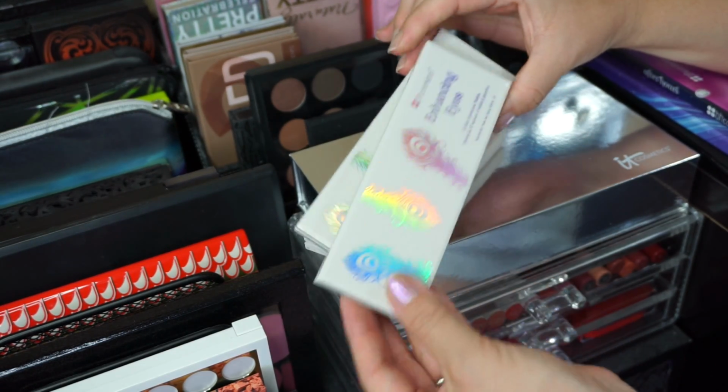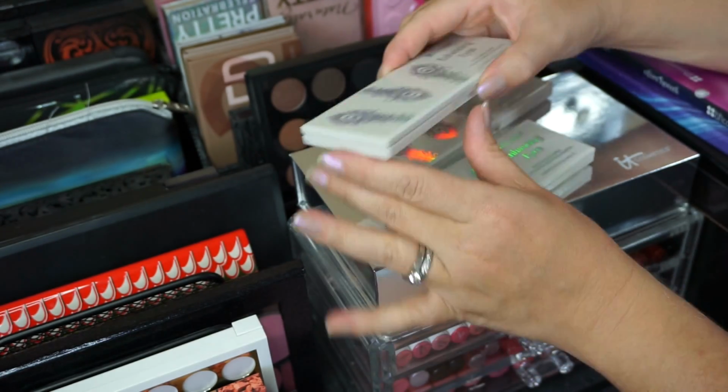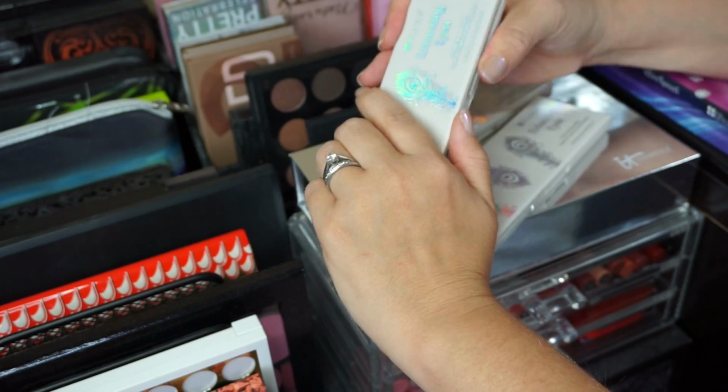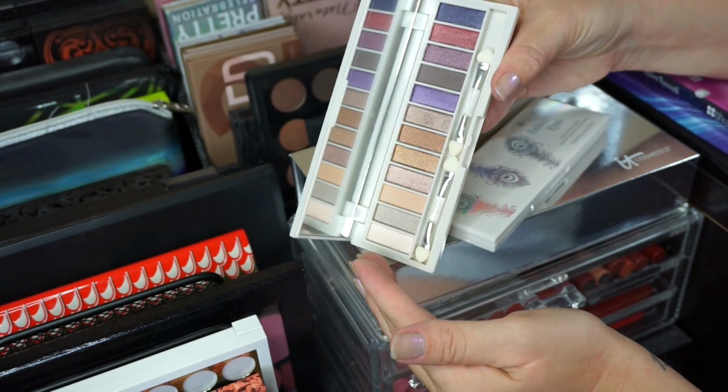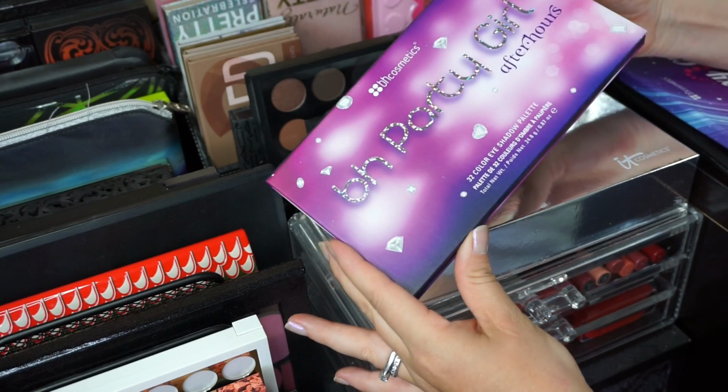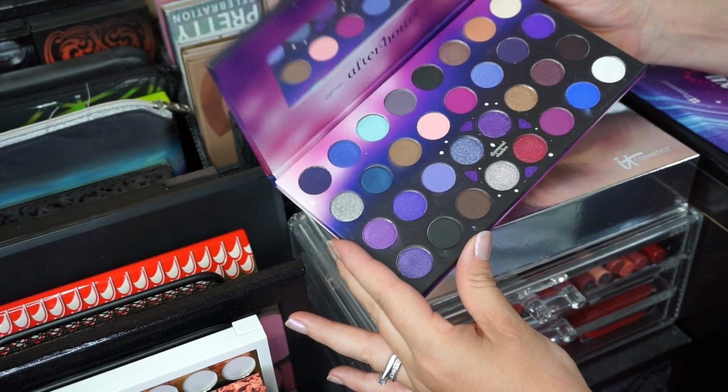These are the Enchanting Eyes. I have Gorgeous Green, which is this one for green eyes. Bright Blues for blue eyes. This is Beautiful Brown Eyes. I also have the BH Party Girl palette.